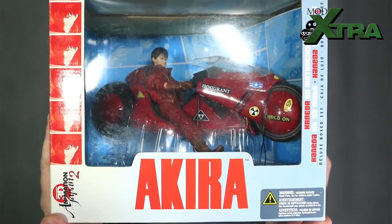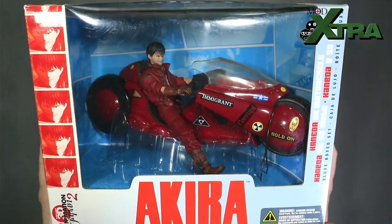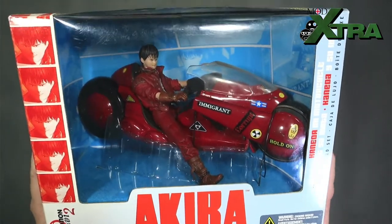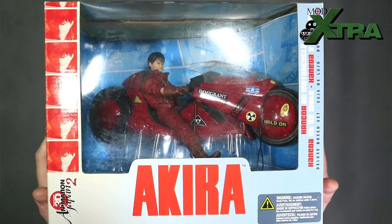I was just young and pretentious enough and pseudo-intellectual enough to really appreciate not just the quality of the animation, the drama of the action, but also the depths, the layers that the film had to communicate. And over the years, I've collected anything and everything I can get my hands on in relation to Akira, and it is quite a limited pool of merchandise.